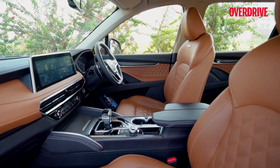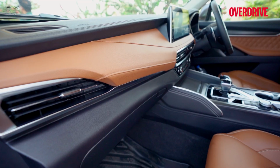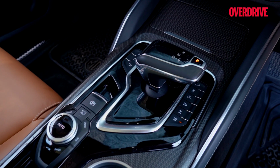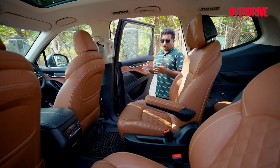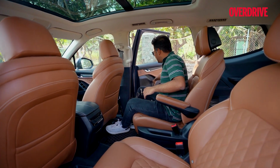The rest of the interiors remain as they were, so it's got a good sense of quality to it. Soft materials and leather cover most of the panels, and you get clear digital instruments, well-placed switches and great space. Now you climb into the MG Gloster in the way that you should for a large SUV. So there's a footstep, a handle. So climbing in, even though it's a bit of a step up, is easy.